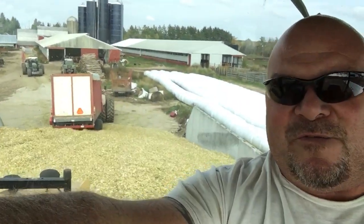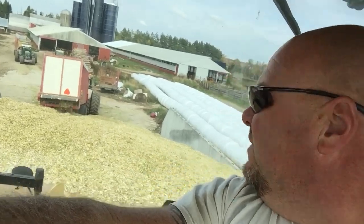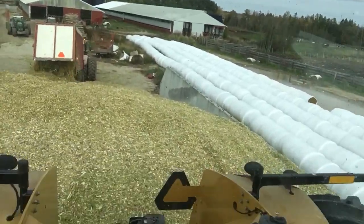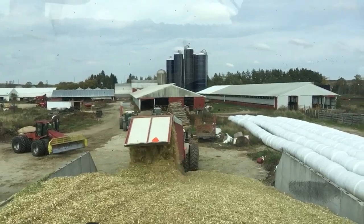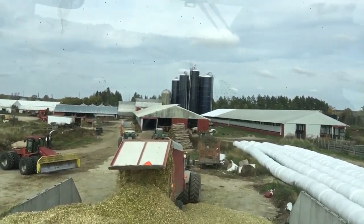That's that big brand new Fent they got. That can push that wagon probably up this hill, so I'm getting out of his way. Pretty amazing stuff. Let's go down there and take a look at him. Yeah, they must have finished the field because that other wagon doesn't have a whole much in it.